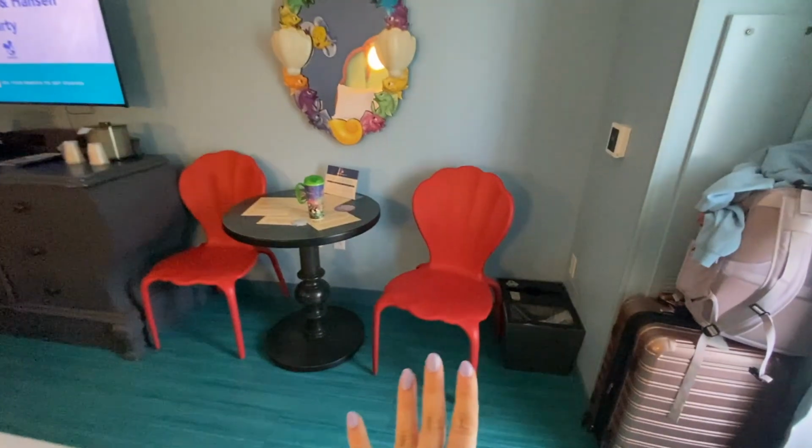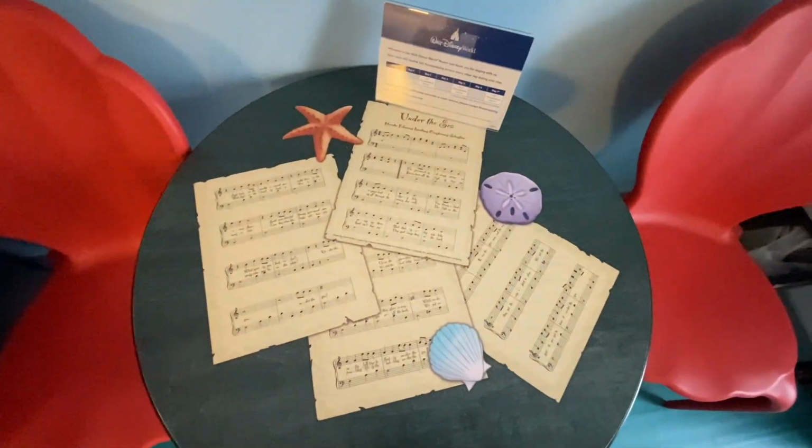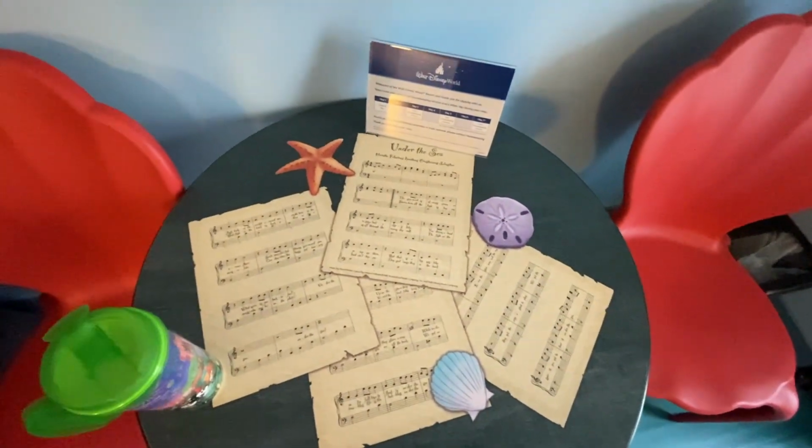table and chairs. The chairs are really cute. They are like little seashells. And over here on the table is really cute too. It's lyrics to the songs, like there's Under the Sea, and then there's a nice little fish mirror right above.